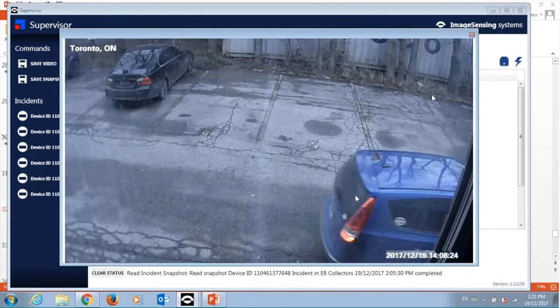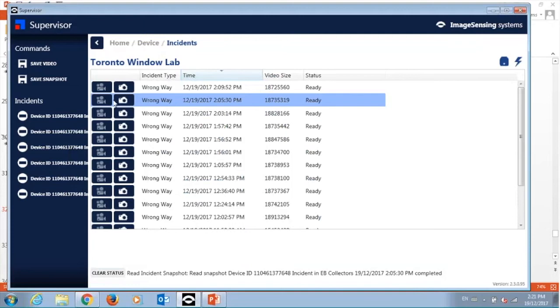I can also download the video of this. So we gather 15 seconds of buffered video all the time, and when an incident occurs, we store that buffered 15 seconds and we record for another 15 seconds. So you have a total of 30 seconds of video that you can download and have a look at at a later time to analyze what has actually happened.